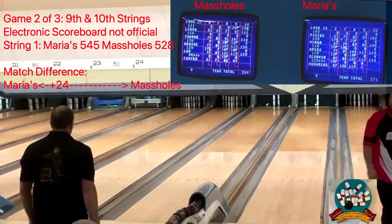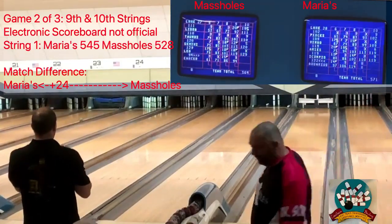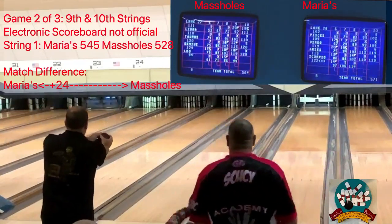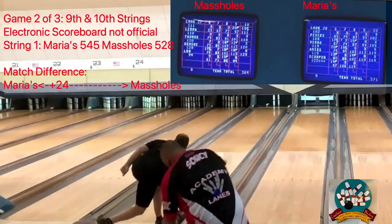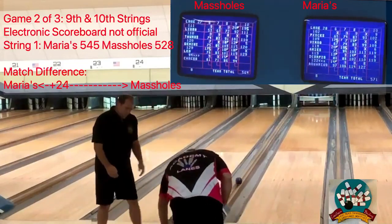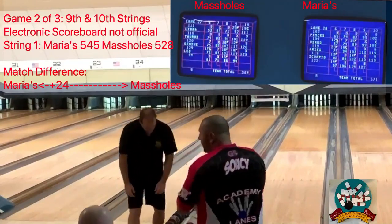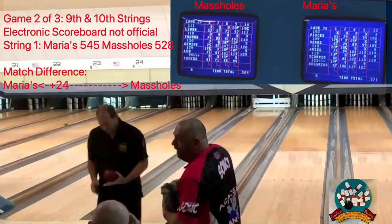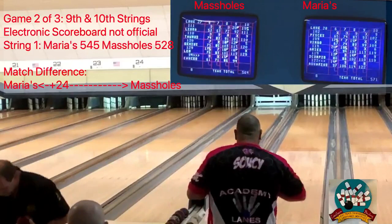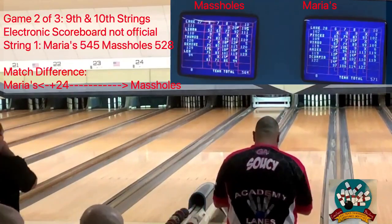Soucy in the hole for a field goal. 8 bucks, 94-9. Anything he gets here will be a gain in the box. Missed everything. 8, 122-9. 571, 564. It's 24 now. 24. It was 69 earlier in the match. Both teams are above their averages for the U.S. Invitational.